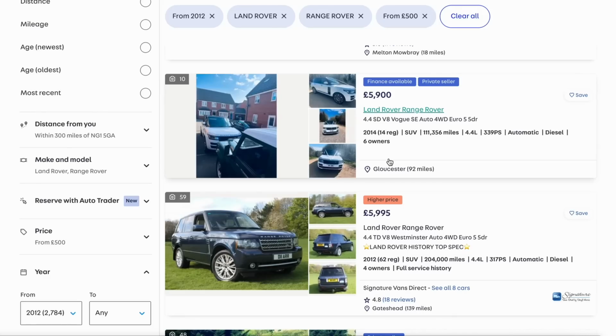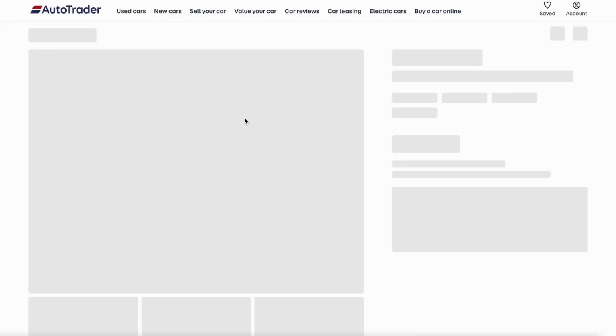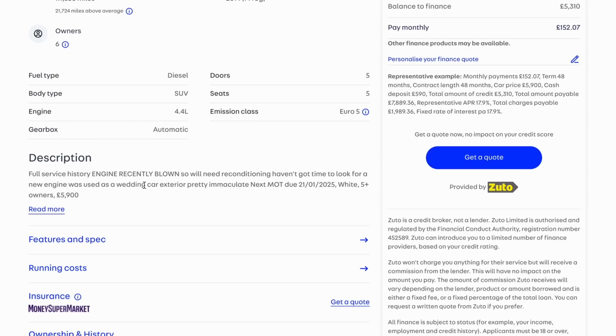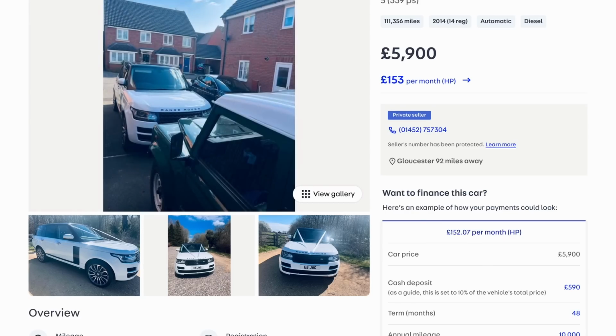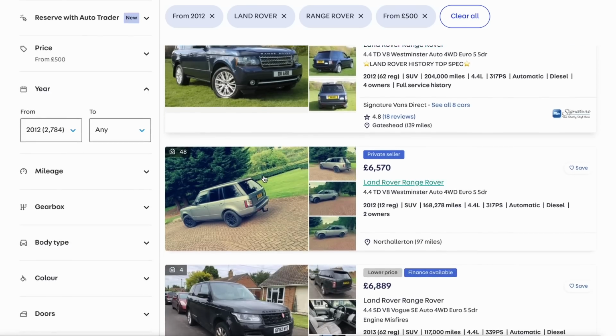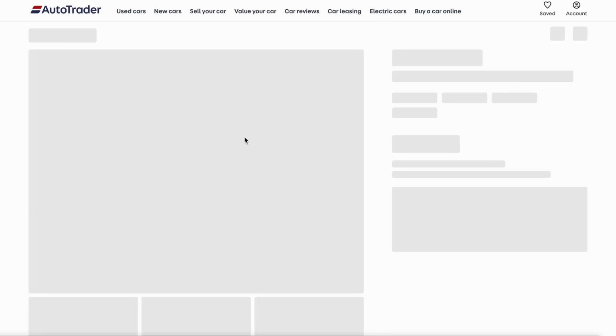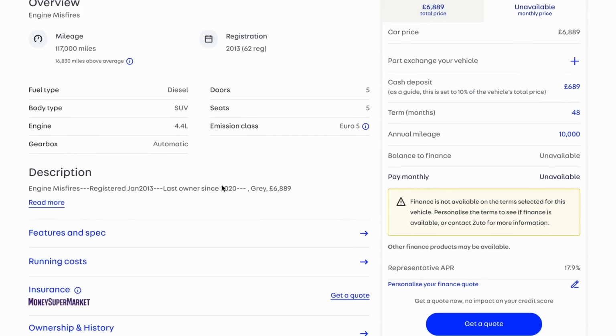So the cheapest L405 on Auto Trader at the moment is this one for £5,900, but it's got, obviously, a recently blown up engine. But that's pretty good if someone's got the ability to fix that. Obviously you've got loads of L322s here. Look, I'm not considering L322s, even though they've got bags more character and they're the Land Rover enthusiast pick. It's not a car for me, it's a car for my wife, and she will appreciate having the more modern one. Look, there's another one here for £6,889. And the engine's got misfire issues, so that engine will probably blow up soon as well.